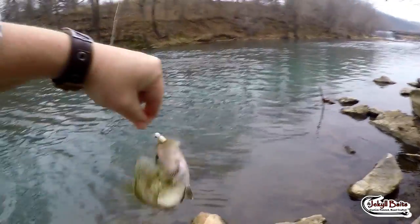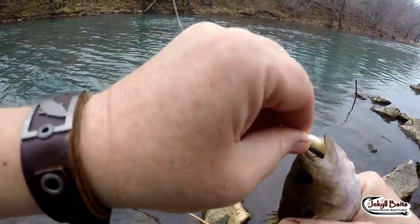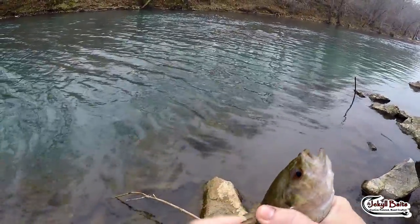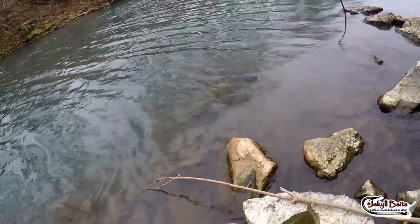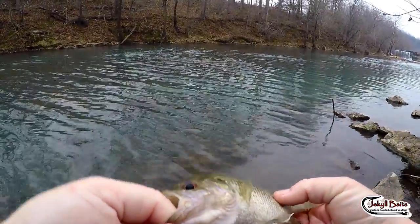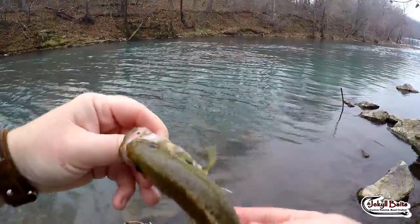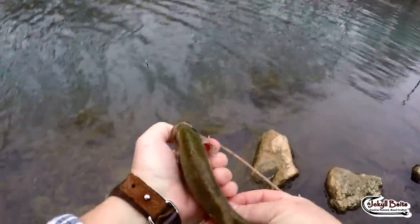Little shadow bass. These are pretty as well. Very pretty. Show the camera these beautiful red eyes. Be very gentle with it. Just a real pretty fish. All right, get it back in the water.